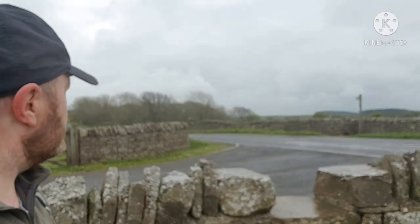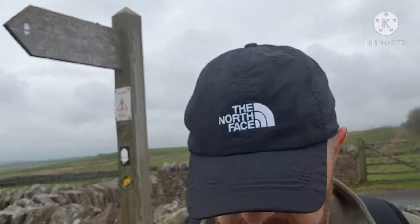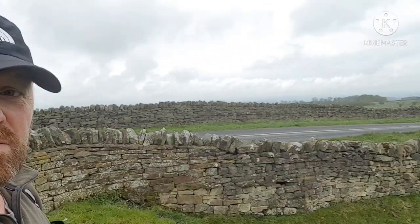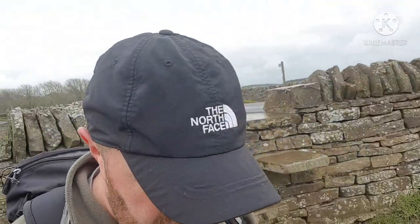Right, just crossed the road for the first time today. It's signposted and a pretty nice easy walk. It's just basically over stiles and across grazing meadows. Nice and soft on the feet.